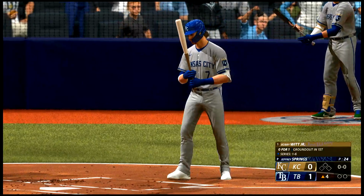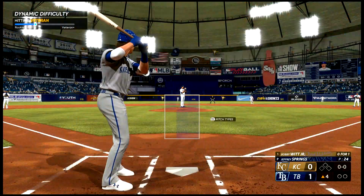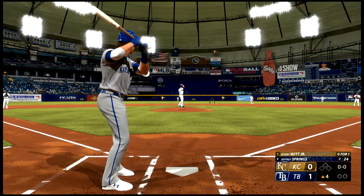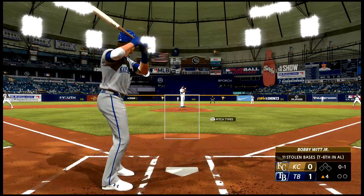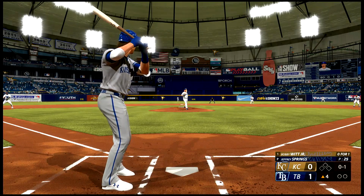As we go to the top of the 4th. Now here's the leadoff hitter for the Royals, Bobby Witt Jr. The pitch. Swing and a miss. Strike 1. Boog, over 80% of his first pitches are strikes. You're doing that, you could have a really good day out there on the mound.